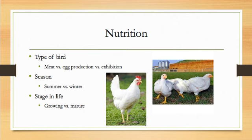What you feed your birds will depend on a lot of things. Meat production birds are going to need more protein as they are growing faster. Layers are producing eggs and will need extra calcium. Exhibition birds are basically just maintaining themselves, although they will still lay eggs and need calcium too. Birds will eat more in the winter months to produce more body heat. Growing birds will also need a very different diet than mature birds.